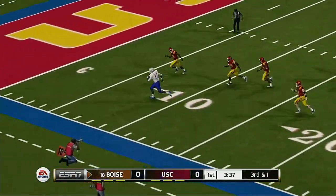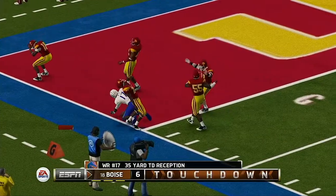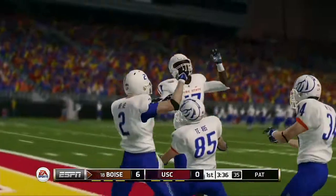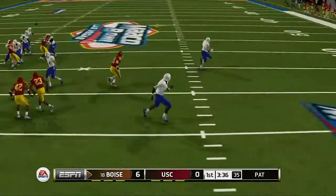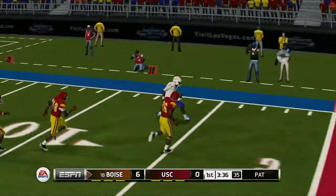He's at the 20. Great concentration to haul it in. Touchdown, Broncos! Excellent play here by the quarterback, making the proper reads and finding his playmaker for the score. And the secondary didn't quite seem alert enough to defend that pass.